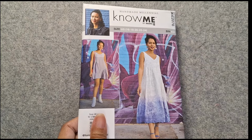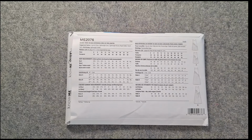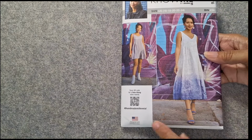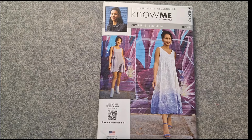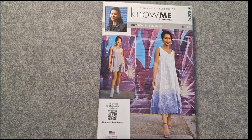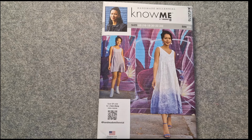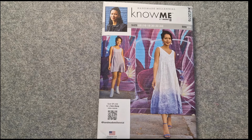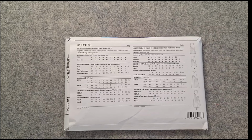This is sizes 16 to 24 for this pattern. It says it's easy. It does have a sew along, and you can click right here for the sew along. I did click that, and I wasn't taken directly to the video, so I ended up typing in ME2076, and Handmade Millennial came up and was doing the sew along. So I'm not sure what went on with that. This comes in, let me see, I told you the size range, but it does go down to a size 6. You can use crepe de chine, lightweight linen, viscose, rayon, challis, tencel.